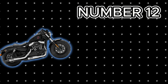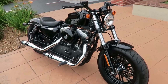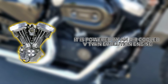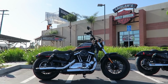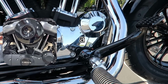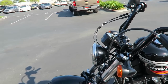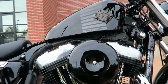Number 12. Harley-Davidson 48. Introduced in the year 2010, the 48 quickly earned a reputation for its rugged simplicity and mechanical dependability. It is powered by an air-cooled V-twin Evolution engine, displacing 1,200 cubic centimeters. This engine produces 65 horsepower and 73 pound-feet of torque, making it ideal for city cruising and weekend escapes without sacrificing strength. The stripped-down design of the 48 is part of what makes it so reliable.